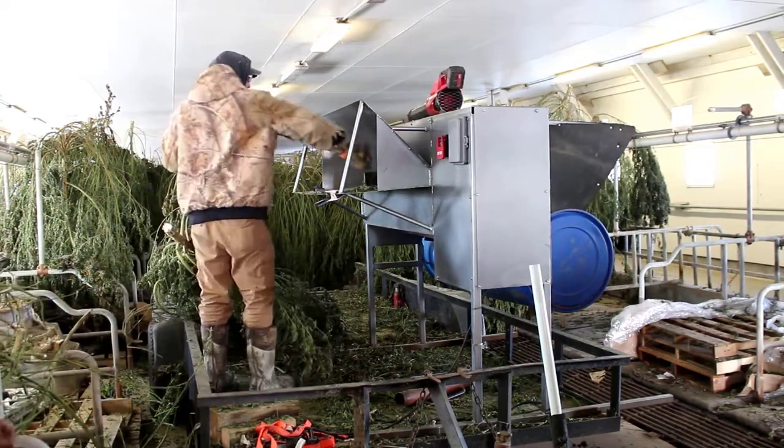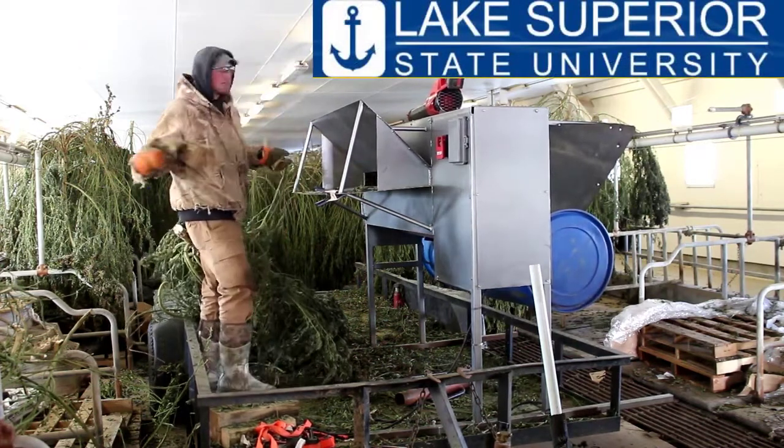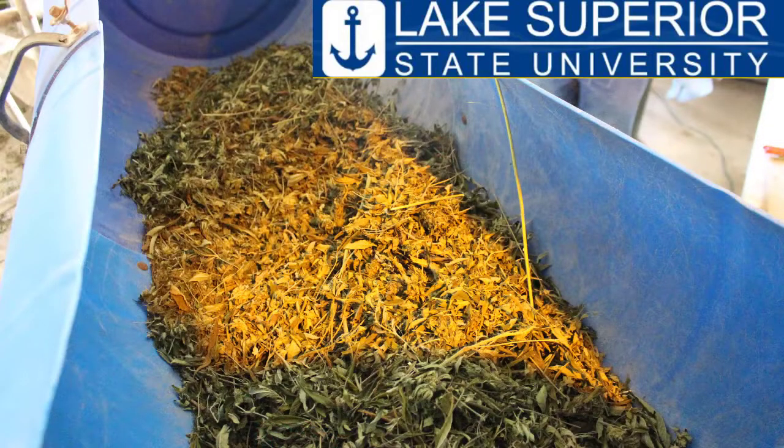And then all of our materials are going over to Lake Superior State University, Dr. Ben Southwell's lab, for a chemical analysis. So we'll take a sample from the bucked material, and that will go for cannabinoid analysis.